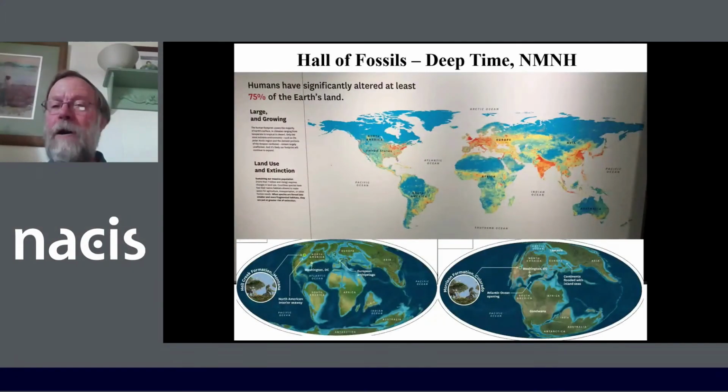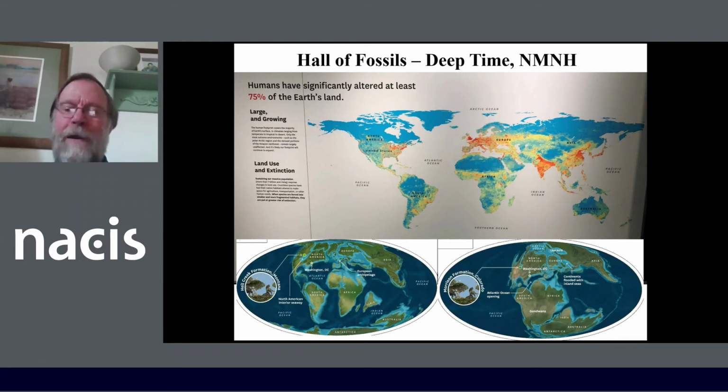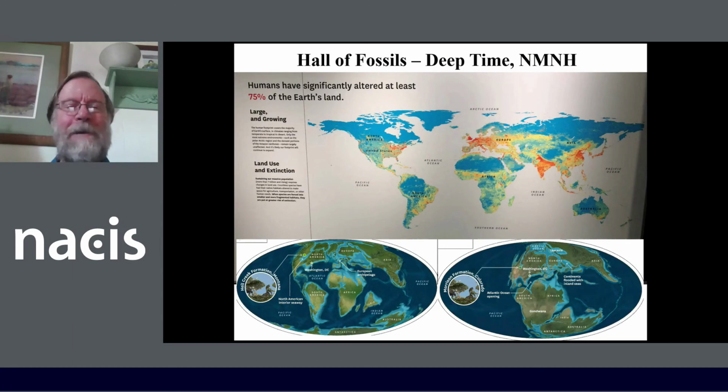Down the Deep Time hall, we've got some static maps we can see at the top, but we also have a number of, I think it's 6 or 7, paleo era maps that people come over and look at and basically lean on and such. So we have to have those covered in plexiglass.